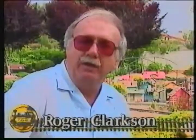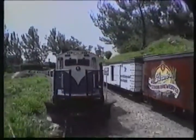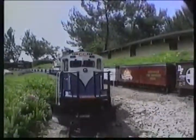You want to do good track work. You want to make sure you have continuity in your tracks. You want to make sure that the electricity is always flowing through those tracks properly by putting jumper wires around it. You want a good base of gravel for drainage and so on.